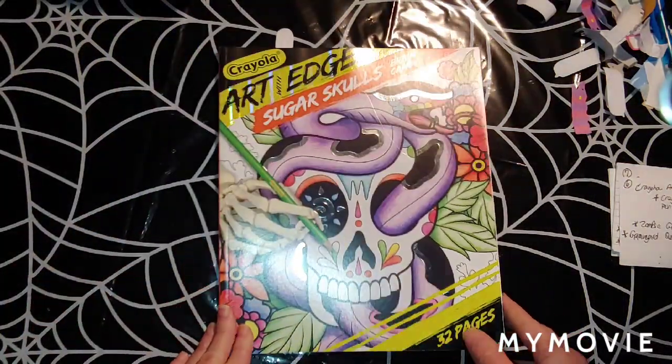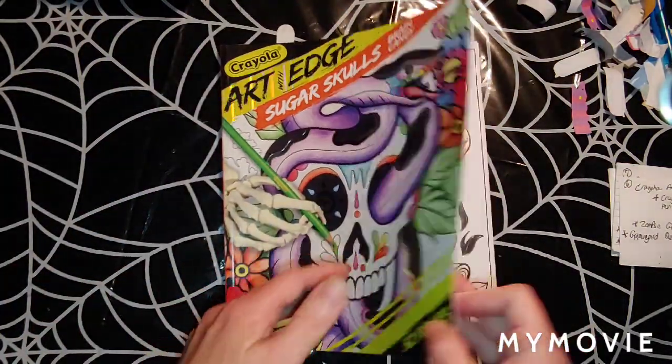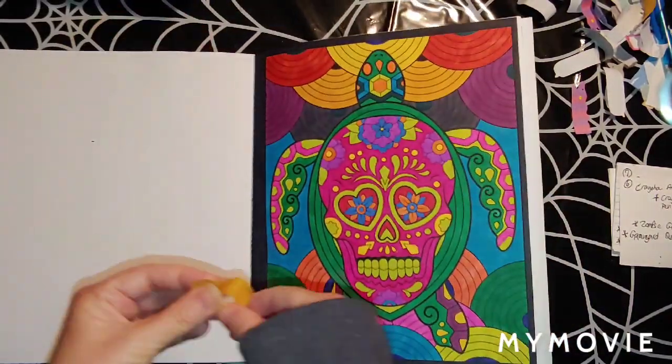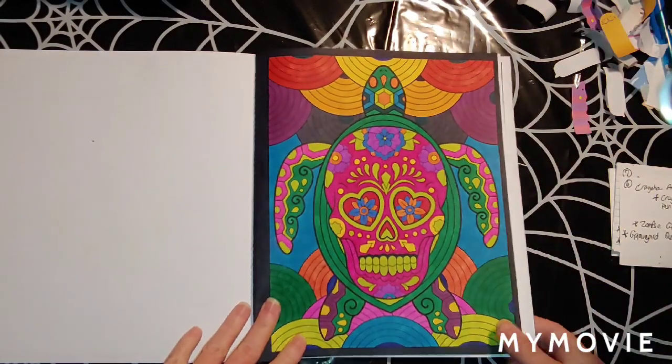Alright, this one is Crayola Art with Add Sugar Skulls. And we did one in here. I did this one right here. The turtle.